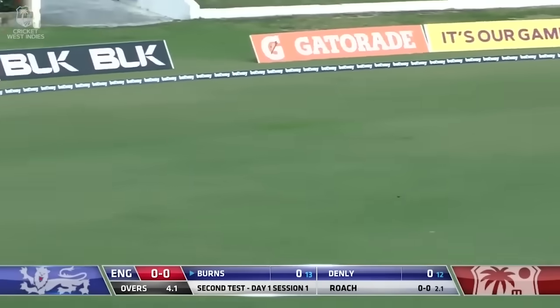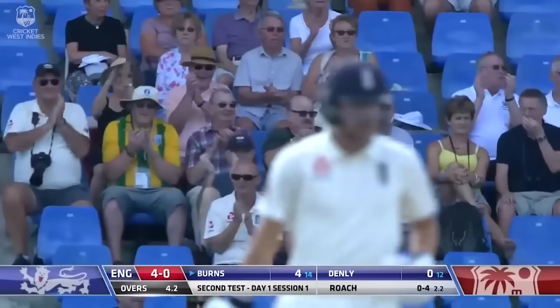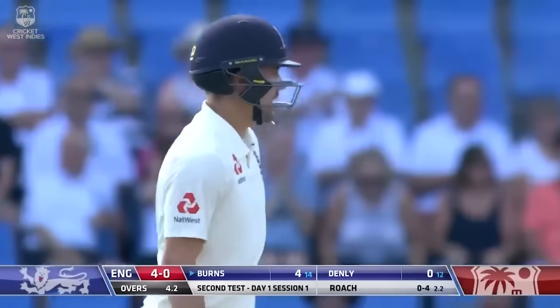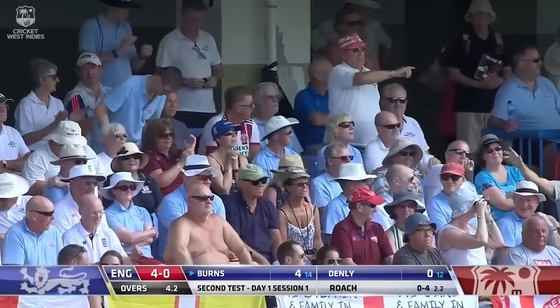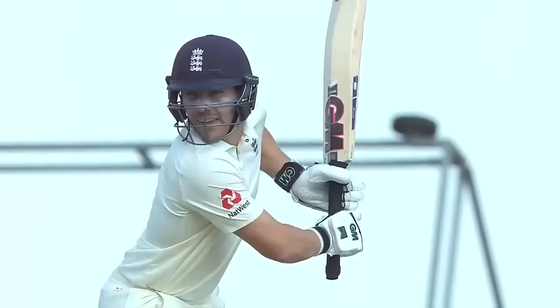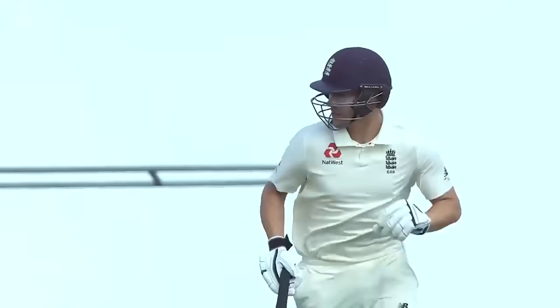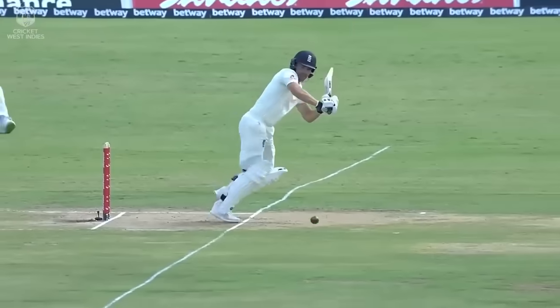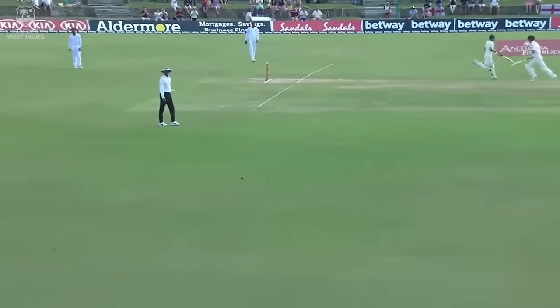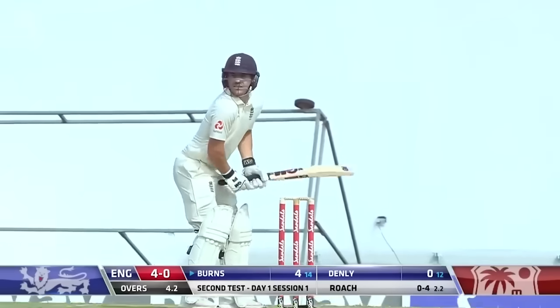Straighter this time, and Burns takes the opportunity to work it away through square leg. It's the first boundary, the first runs of the morning. Nice shot from Rory Burns. Has a tendency to clip the ball off his stump. His balance was quite good. That is something you would see from the West Indies bowlers. He will probe outside the off stump and then search for that wicket-taking delivery that comes straight.